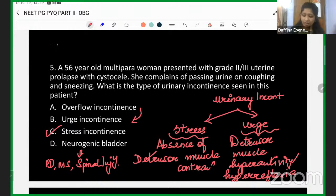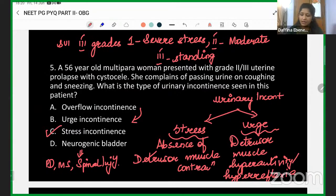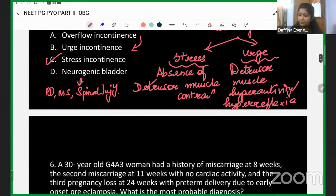Stress urinary incontinence, on the other hand, has 3 grades. What are the 3 grades of stress urinary incontinence? Grade 1 is if there is dribbling of urine on severe stress. What is severe stress? Coughing, sneezing, all that will be severe stress. What is grade 2? Grade 2 is when there is moderate stress, in the form of either fast walking or climbing up and down the stairs. Even in that case, if she has dribbling, that is grade 2. What is grade 3? Grade 3 is when even on standing up, mild stress is causing incontinence. These are the 3 grades of stress urinary incontinence. So our answer in this case will be stress urinary incontinence.